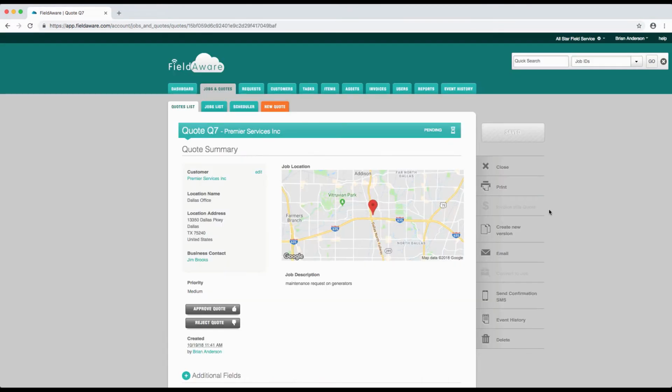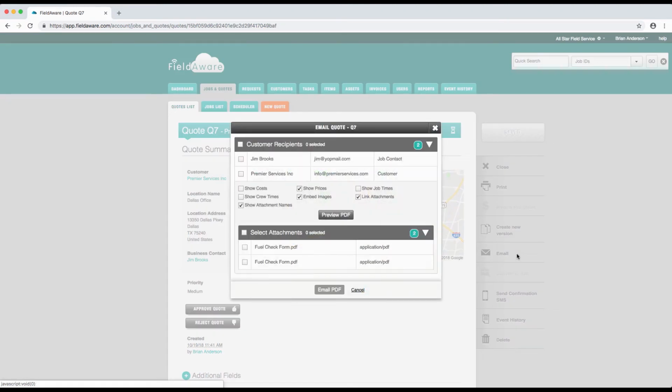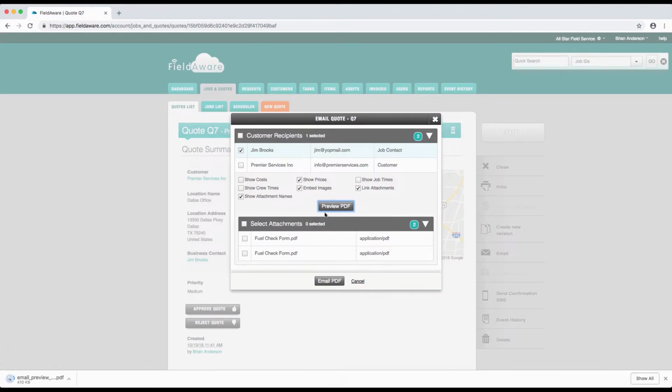Now that the quote has been generated, we're going to email this to the customer by pressing the email button on the right-hand side. This will present us with a list of information such as the customer recipients. This helps a lot because we're not going to accidentally send this quote to a separate customer. We're going to choose Jim as the recipient, and we're going to choose to show or hide certain information about this quote, such as hiding costs but showing price. We can preview the PDF by clicking the Preview PDF button.